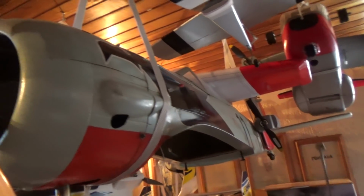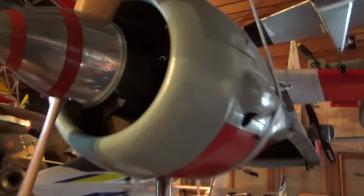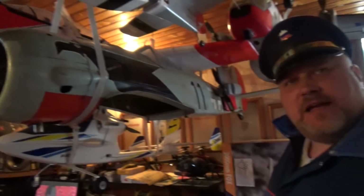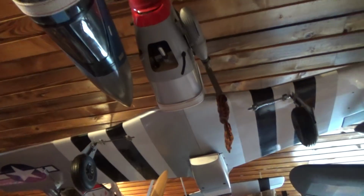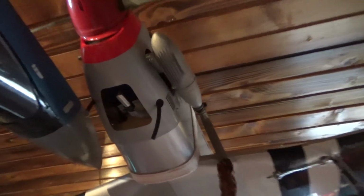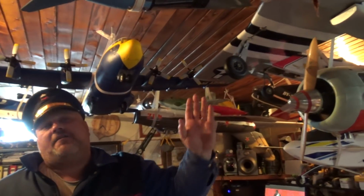What's here? Focke-Wulf. Beautiful and sexy 2.2 meter wingspan Focke-Wulf with a 45cc glow engine, waiting for the maiden flight. You can see the fuselage here, but the wings are upstairs in the storage room. Next, the beautiful and sexy Hangar 9 P51 with the Evolution 8cc petrol engine, amazing flyer, discontinued plane, but if you can buy it somewhere, viewers, say this is something to buy.